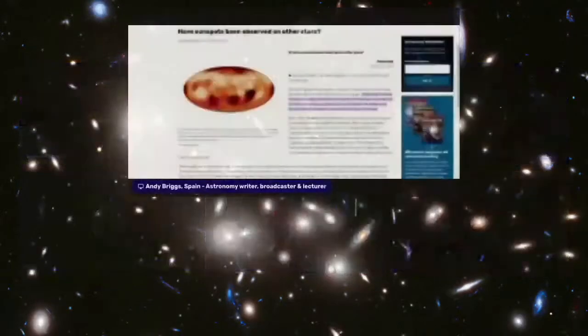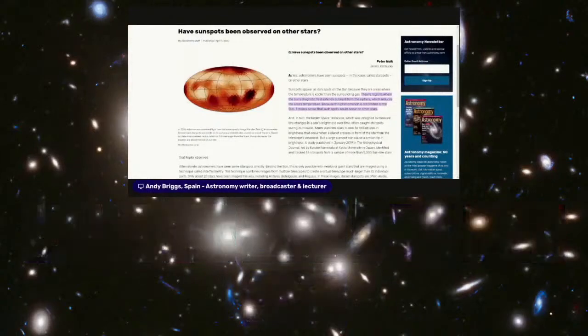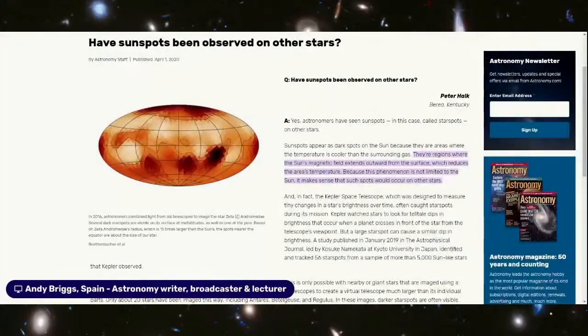For example, here's one on the surface of Zeta Andromedae. You can see three clear star spots, as astronomers call them, not sunspots, because they're not on the sun, they're on other stars. So these are star spots on a big star called Zeta Andromedae. And I think they've imaged them on Betelgeuse, Regulus, and Antares, if I remember right. Yes.